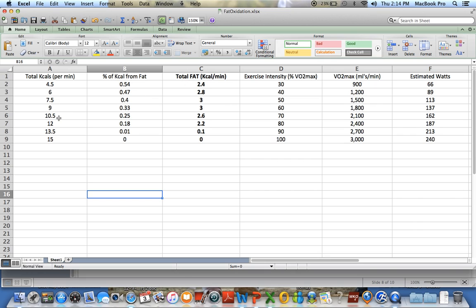What this tells you is that the metabolic rate increases so much as exercise intensity goes up that even though the percentage is slightly in favor of low intensity exercise, the metabolic rate greatly makes up for that and overwhelms it, so moderate intensity exercise is the best in terms of burning total amounts of fat.